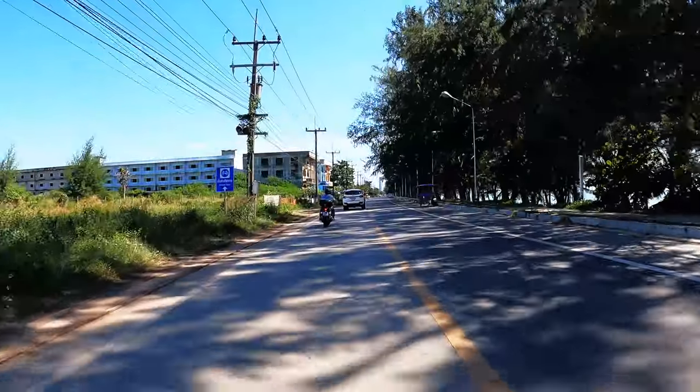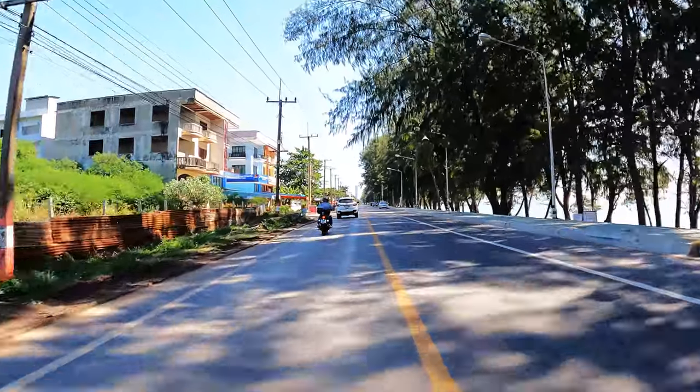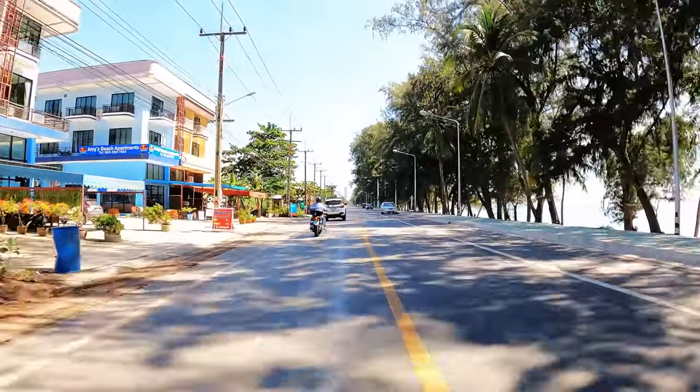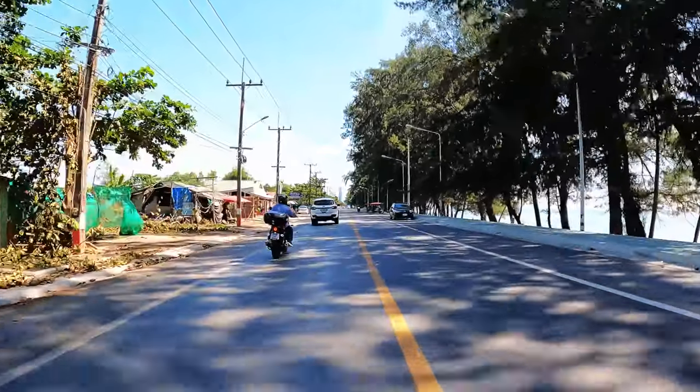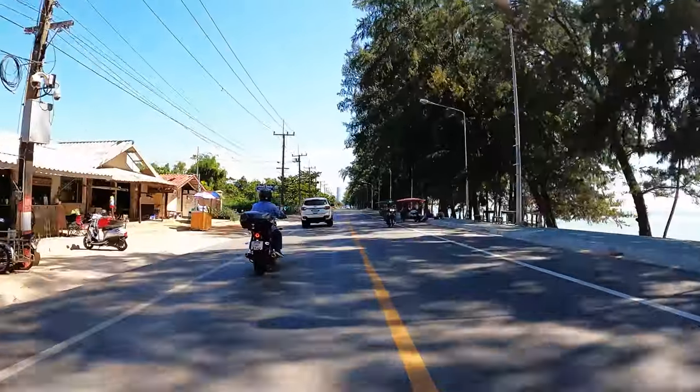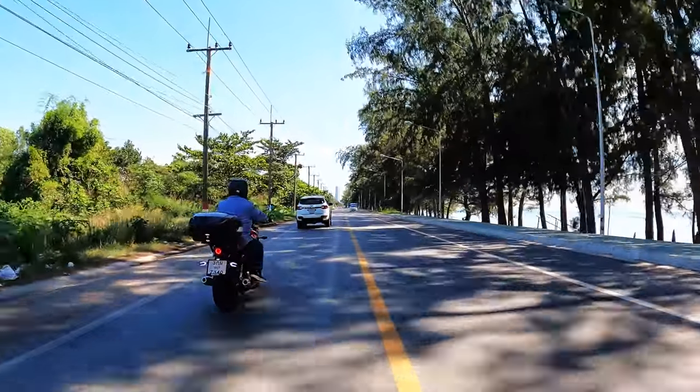Beautiful area, guys. So the next beach, I think the name is Rayong Beach, actually. Right up here by this next high rise. You don't see too many high rises down here. Beautiful area.